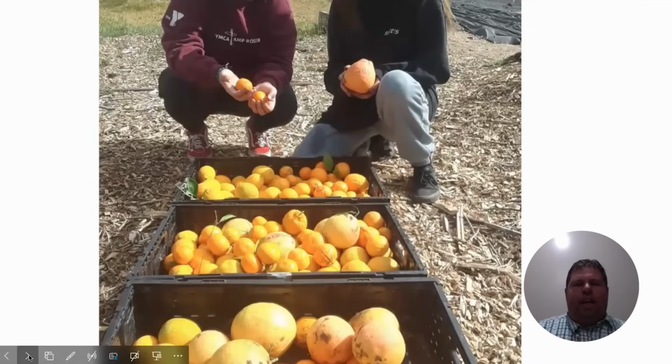This picture was taken several years ago, and there's some citrus harvested for the farmer's markets. You can see some mandarin oranges, and it looks like she's got a tangelo in her hand, and humongous pomelo grapefruit. I've noticed that in Utah, some of the trees are really happy and some of the trees are not.